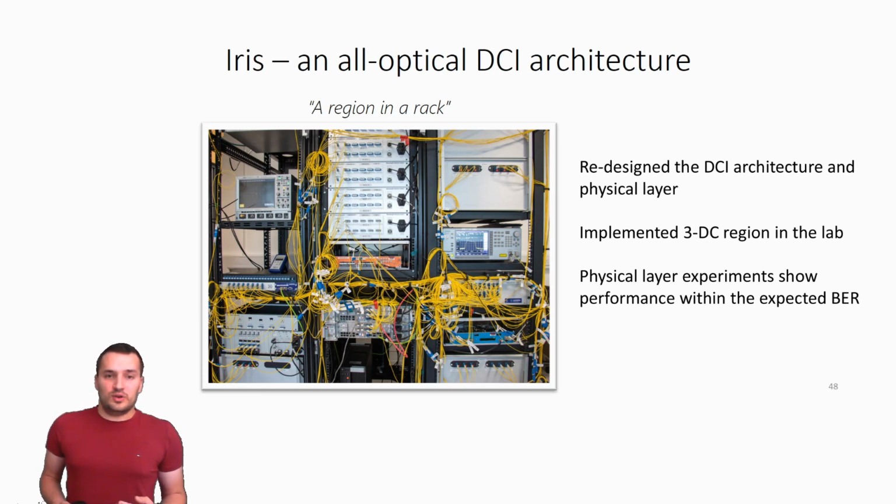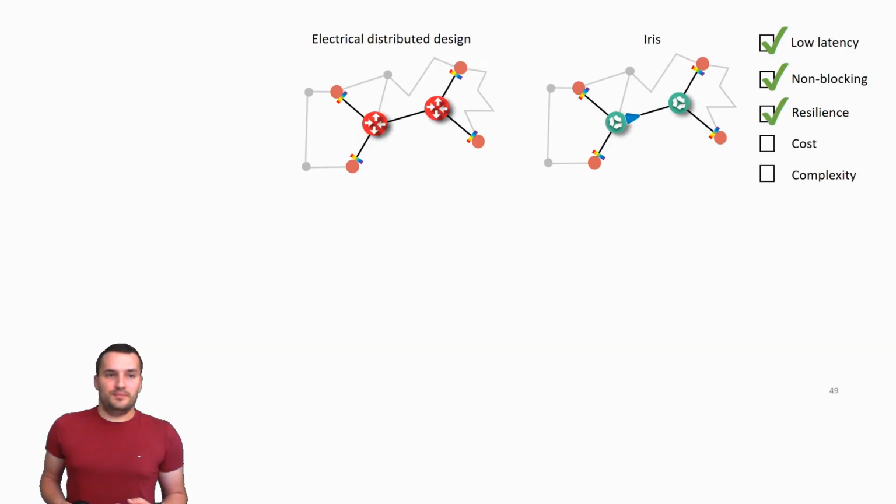Iris architecture does not require active management of power levels, significantly lowering the bar for deployment, and our analysis on the real equipment shows that this is feasible with truly minimal performance impact.